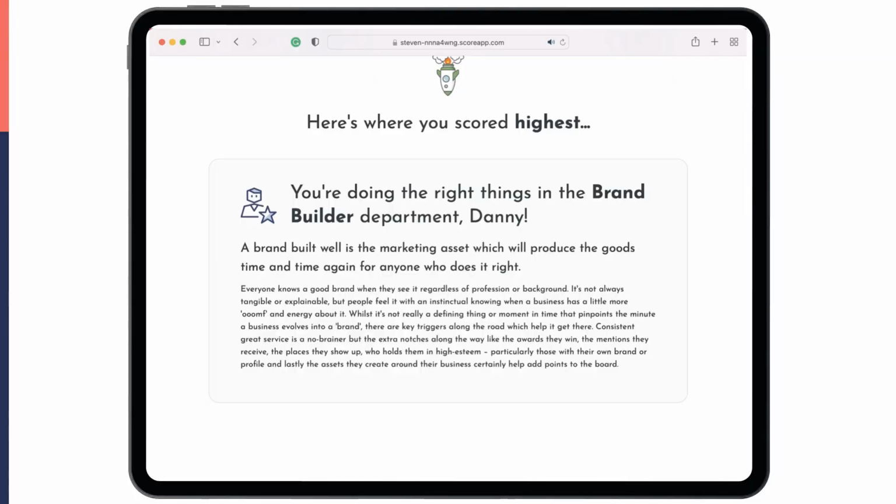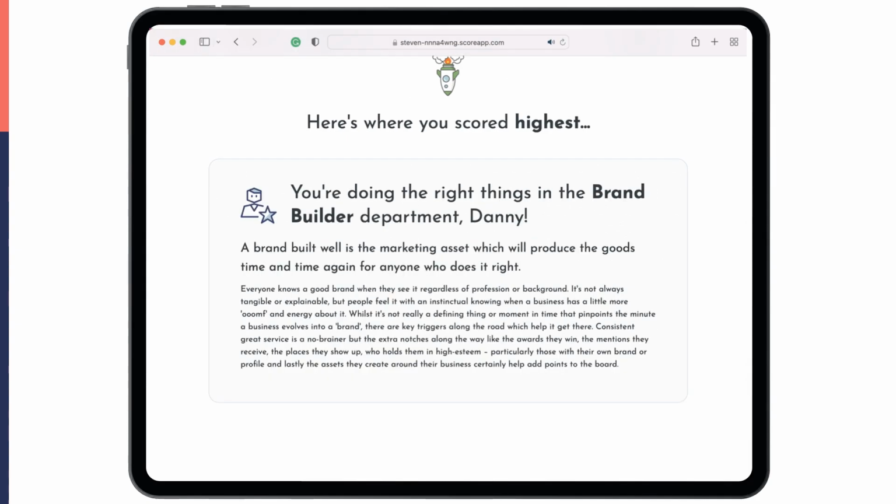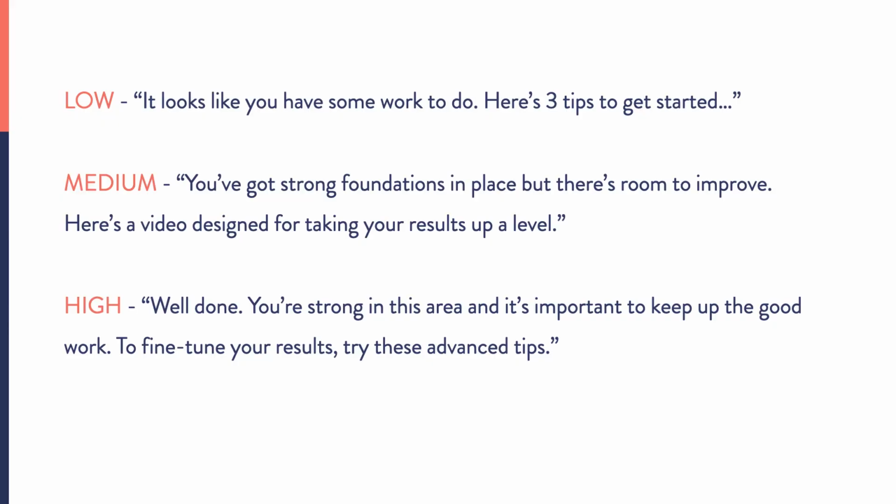But what's really cool is depending on how they answer the questions, we can serve up different content. So we call this dynamic content. And the dynamic content basically tells people a different message based on how they scored. It can also do different offers based on how someone scored. So if someone scored low, you might give them a book. Someone scored medium, you might invite them to a workshop. Someone scored high, you might have a one-to-one with them.